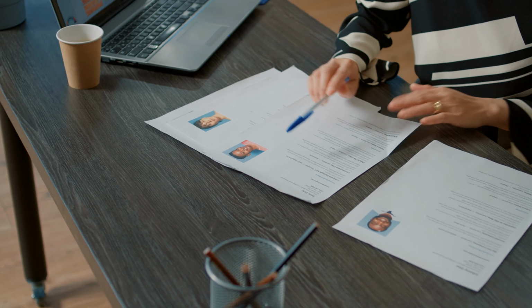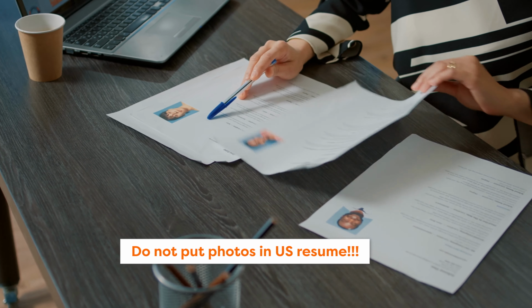Now that you have a good understanding of resume formats and key skills, let's discuss some essential tips for optimizing your technical resume. Try to keep your resume to a single page. Remember, most hiring managers spend only a few seconds scanning each resume, so make sure to highlight the most important information. Nowadays, many companies use applicant tracking systems to filter out resumes that don't fit the job description.